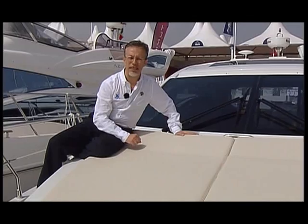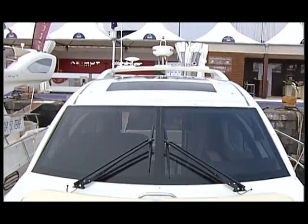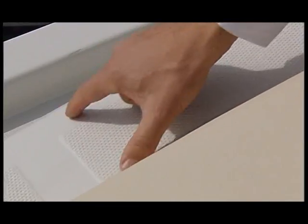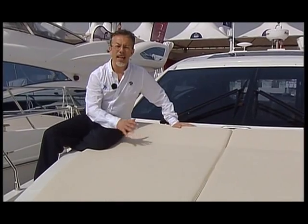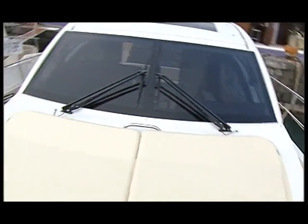The entire bow surface is exploited by a large sun deck. It's very slanted to give volume to the lockers below decks, but it's pleasant to use. I would have perhaps added a handrail along this edge here so that you can use the sun deck while sailing too with greater safety.